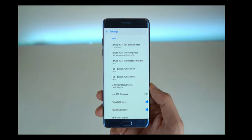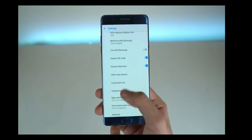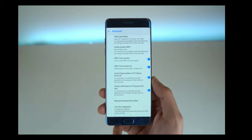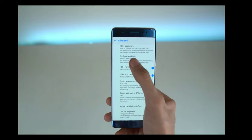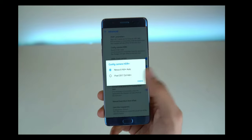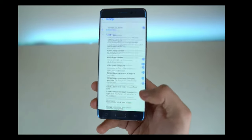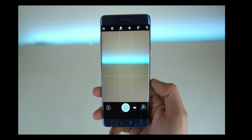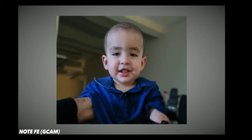If you want the portrait mode to work, you have to go into settings and then head to advanced settings. From here, you need to change one option and one option only, which is the config camera HDR+. So set it to Nexus 6 instead of Pixel 2017. Once you do that, restart your phone, restart the camera app, and pretty much everything will work. Portrait mode will work with no problem at all, even with the front camera as well.